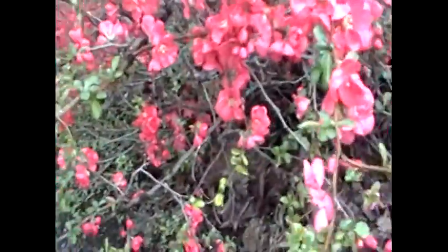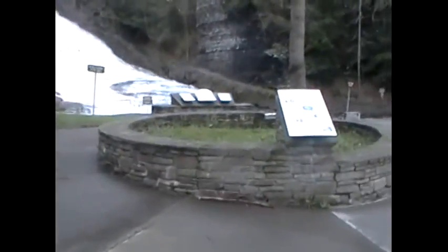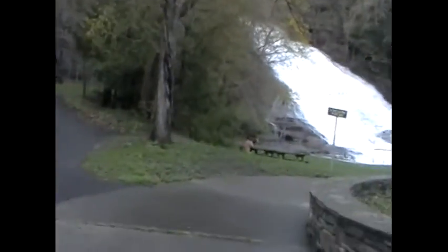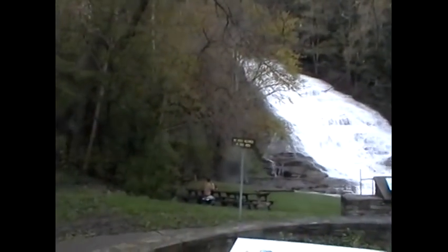Look at this. What a beautiful bush. This is it. We're at Buttermilk Falls State Park in Ithaca, New York. Wild beauty awaits you here, whether you enjoy the park from a picnic table or a trail.